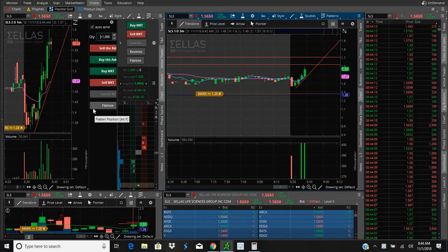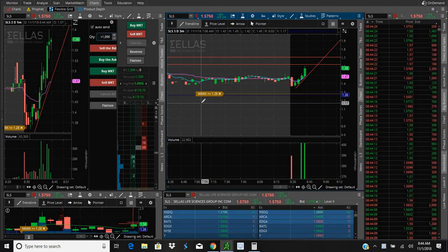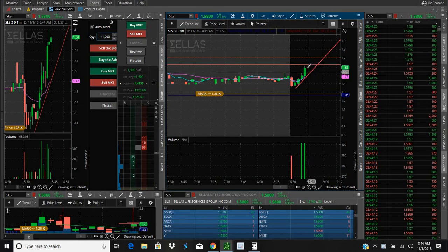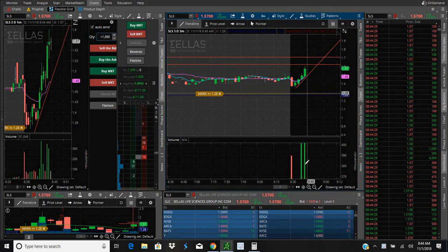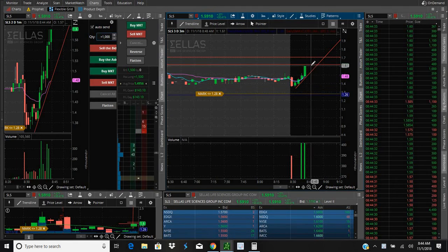We got buyers. Still got buyers coming in, you guys. Still got buyers trying to buy this little nice uptrend. Here we go, get another little nice pop. Nice little ascending triangle. Stock is being squeezed right now. As long as volume keeps coming in, I want to see a decent breakout.